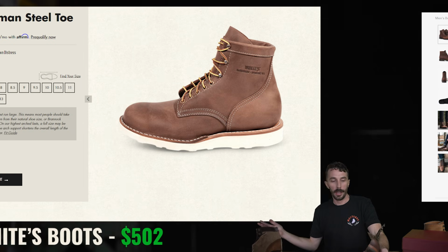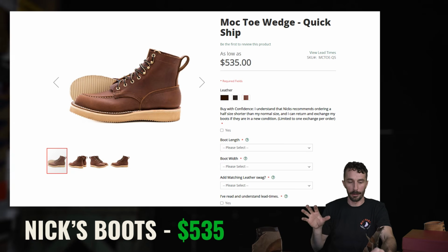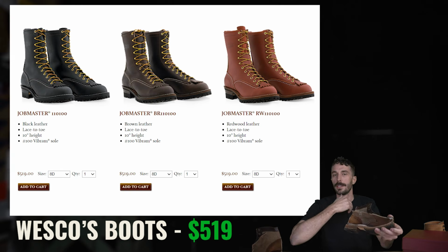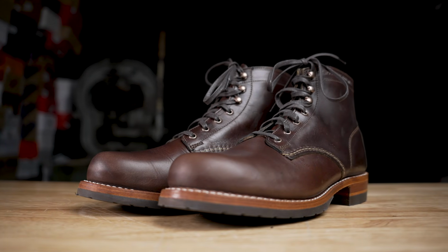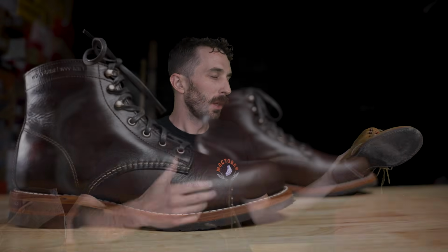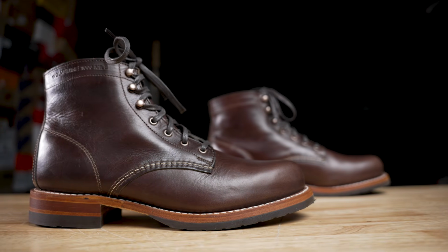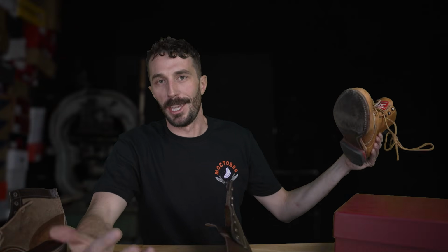For $100 more, you can get boots from White's and Nick's and Westco that are right at that $500 price point, that don't have any of these issues and are built significantly better. And it's all made in the US by hand. So I do think they are overpriced, but also it is this established brand. It's a really nice silhouette. It's a classic style. It's the 1,000-mile boot. So I don't think it's so overpriced that it should dissuade you from buying a pair, because I really like my pair. But just keep in mind that you're paying the corporate premium for these boots.